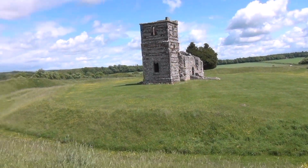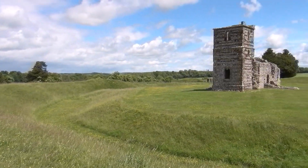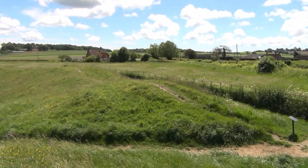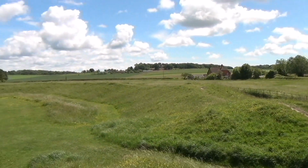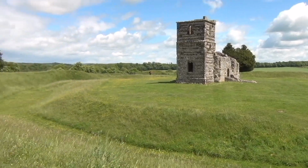This quite beautiful spot is unique in England. It's the only church... it's called Knowlton Rings, and it's a surprisingly large site. This is about all that's left of it.